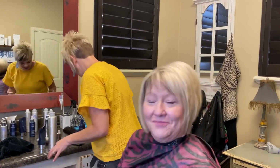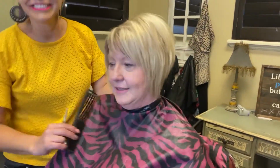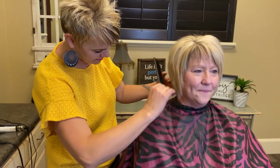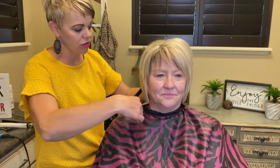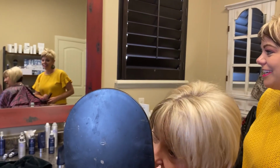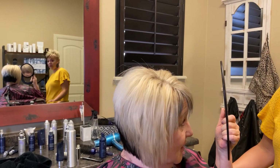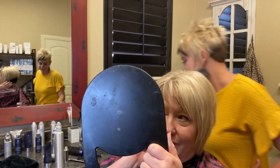So the one side, I'm gonna take. I love her. See how fun? She's fun. I'm telling you. I'm just taking this a little shorter on this one side. Okay. I love it. Okay, we're gonna have her look at the back, if she can even see it with my dirty mirror. Wow. See, do you like the dark? Is that my head? Oh, yeah. Is that really me? That is really nice. Does that feel good? To have that short and off? Yes. Oh, yeah. I feel it now, definitely.